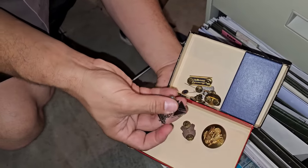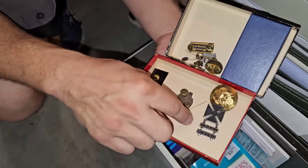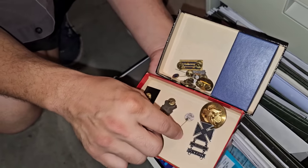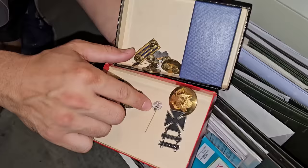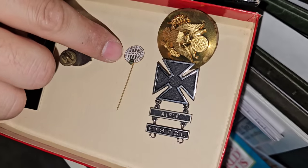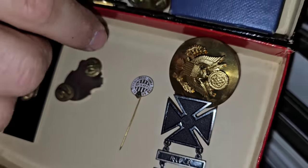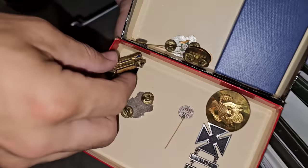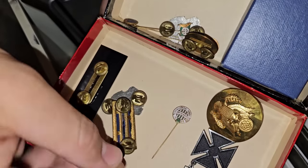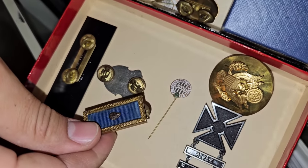Uh-oh. Look at that there. That's silver. Rifle, pistol. That's silver there. What is this? Can you see what that says? Can you read it? That's not English. Something club. Okay. Well, here's a U.S. club. More U.S. Do you know what this one is? Some type of pin. Is that a Purple Heart?